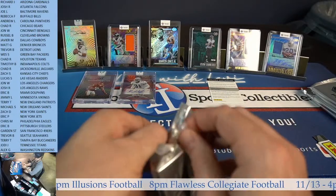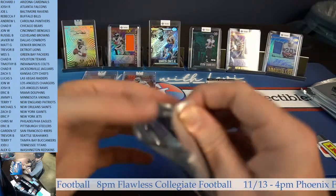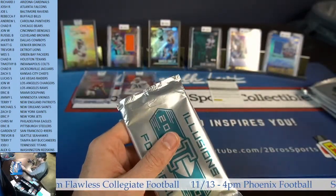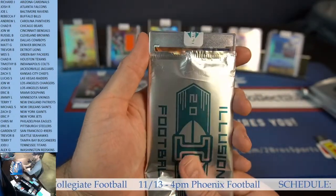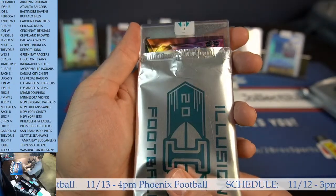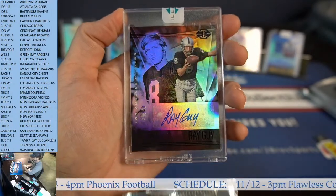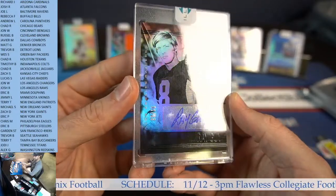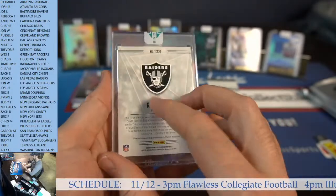Javier. Oh, that's right. I forgot. You mentioned it early in the break, too. Oh, I'm glad you got that, buddy. Black. Another Ray Guy. We had one of these in the case at 4. Ray Guy Black going to the Raiders. Lucas S. 28/50.